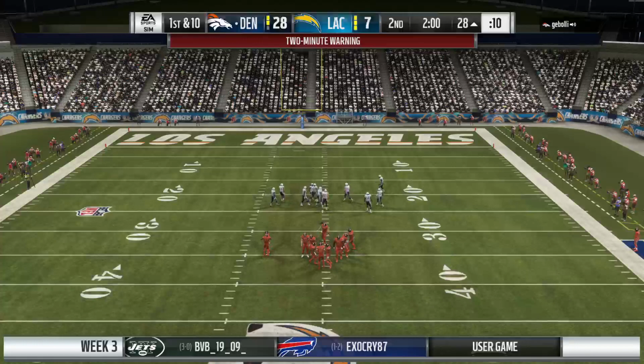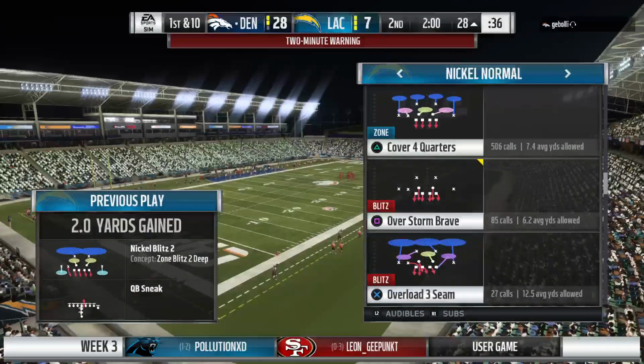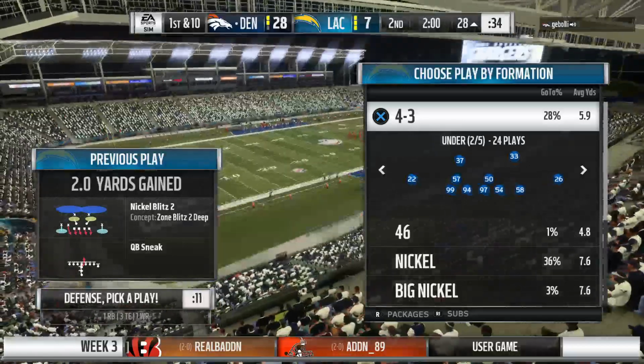They don't need to run another play here before the 2-minute warning. Let's see if they do it anyway. 2 minutes remain here in the first half. We'll come back to Southern California after this.